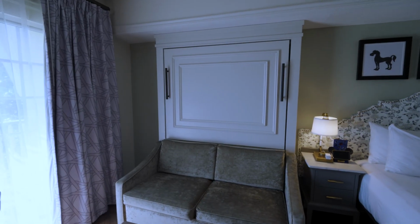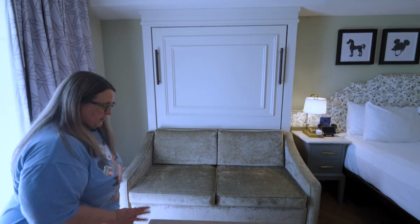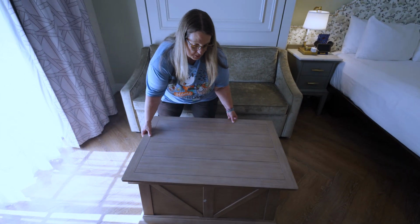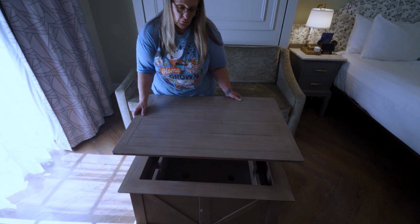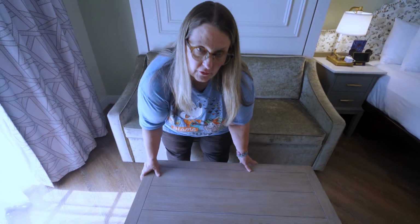Now, this room has 2 queen beds, but where's the second one? Well, let me tell you about this first. This section has a nice little coffee table. And this coffee table not only can be used like this, but you can raise the top. And that's great for if you want to eat, or if you want to play games, or maybe you need to work. Also has storage underneath. And then it just simply goes down and gets it out of the way.